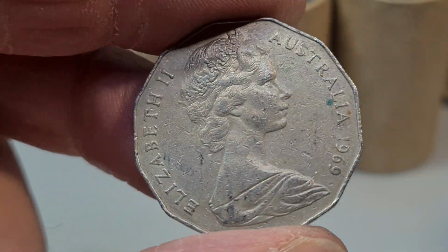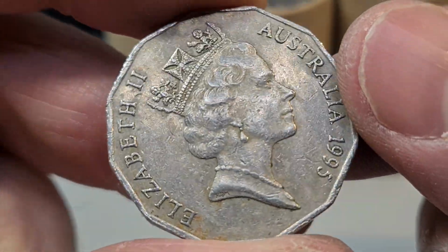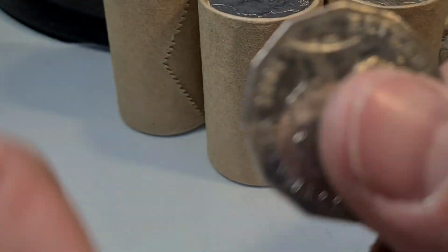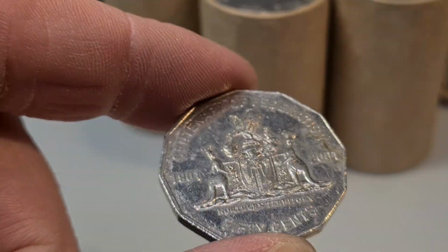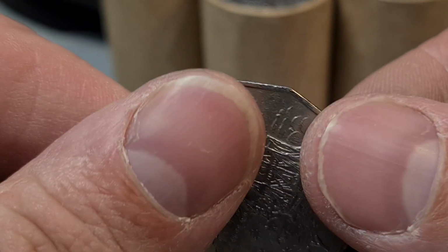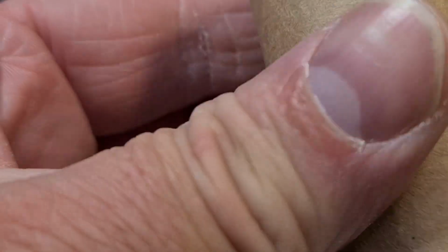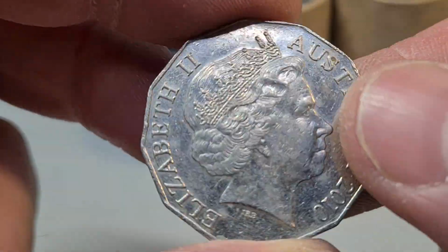'77 Silver Jubilee. 2018. 1995 Sir Henry Dunlop. High mintage coin. 2018, 2010, 2014, we'll sit him aside and check him out at the end. There we go, Centenary of Federation, Northern Territory. Not a bad looking coin either, still a little bit of luster on that one. So I'll put that in the keeper's pile. 1988, tall ships. Looking for that variety with a dot between the eights, but that's not it. And it's pretty rough, so that can go back. I really want to find that variety with a dot between the eights. For no reason, I stick it in my folder. No other reason. 2010, not rotated.